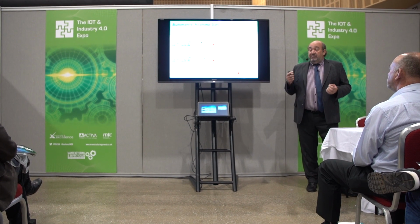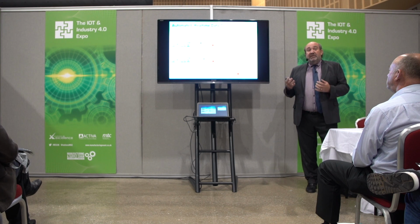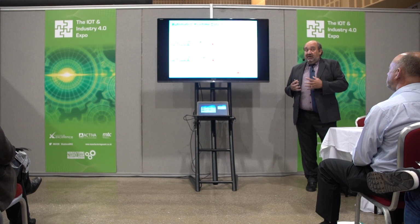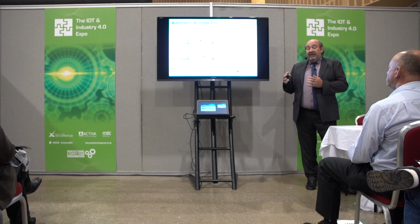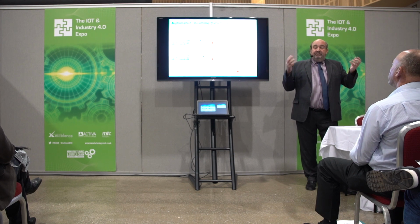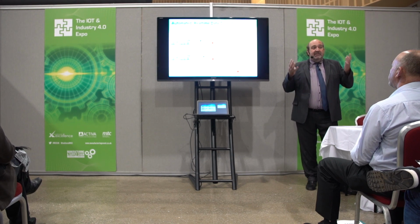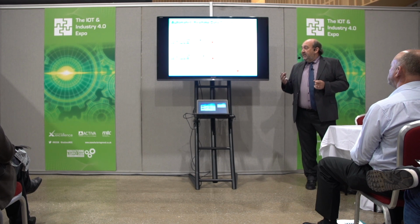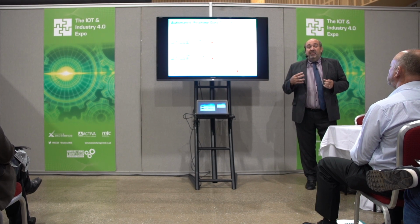Unfortunately, as I mentioned earlier, most plants are a mix of equipment, and while there might be some very smart machines, there's typically some machines that are not smart at all. So we have other methods of using real-world signals. So things like if it's a machine that's indexing or a guillotine that's cutting, or we can use other signals throughout the plant to give us the data we want.